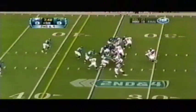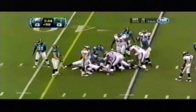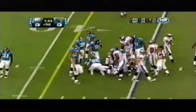Second down and 4, bunch formation. They'll go back to the ground game, and I think they brought too many Jaguars inside on the formation. Not a lot there for McCoy. He's going to be about 3 yards shy. He picked up 2.